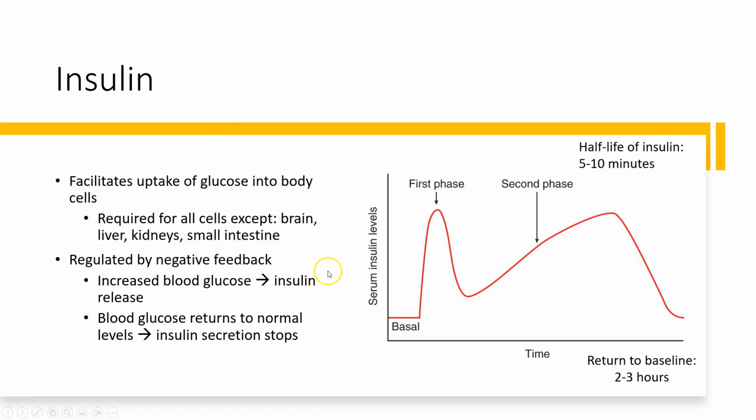When there's an increase in blood glucose after a meal, insulin will be released. There's a sharp spike in insulin that quickly functions to start getting that blood glucose back down to the homeostatic levels. There's then a more controlled release over time, slowly bringing that blood glucose down back to normal.